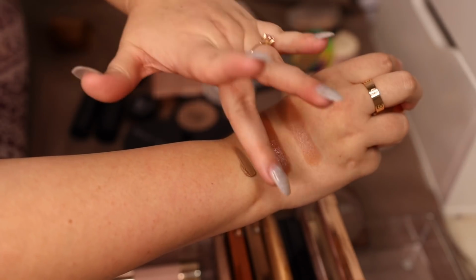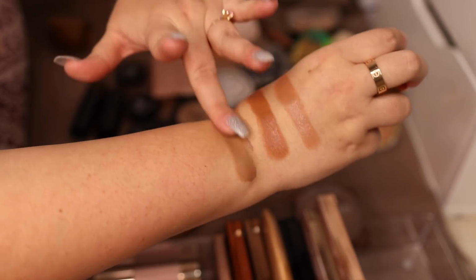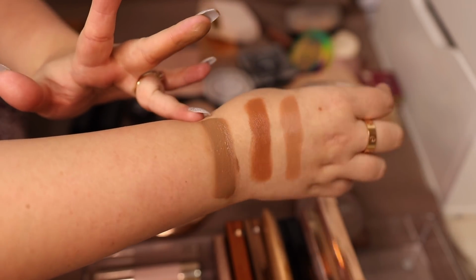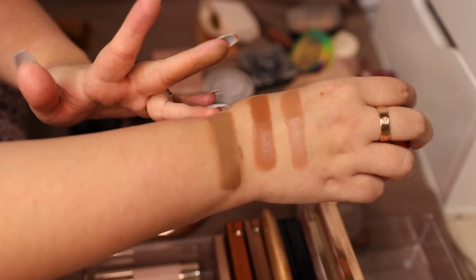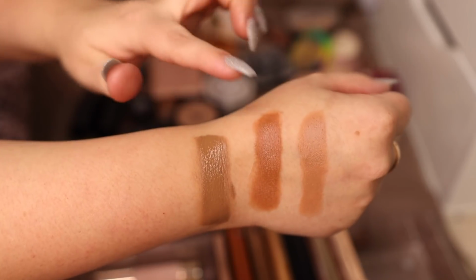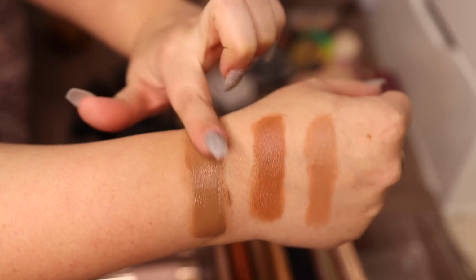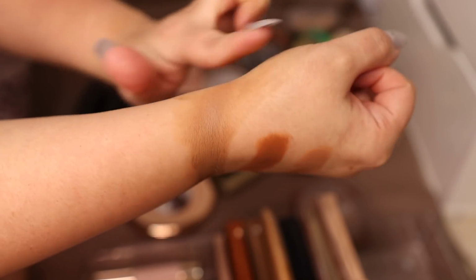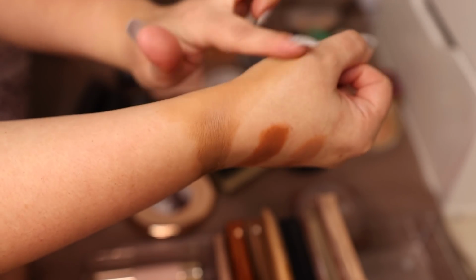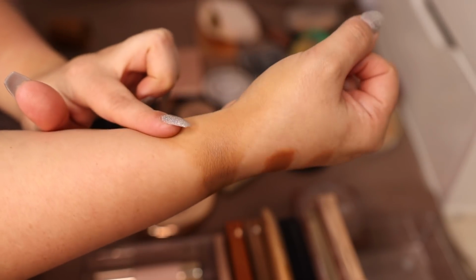Let me go ahead and swatch it right here. See, it has this really nice cool tone to it. Of course, I grabbed way too much product, but you get the idea. I just really love how creamy this NARS one is. Like, take a look at that. See? Blends out so nicely, and it looks so natural once you blend it out. I absolutely love it.